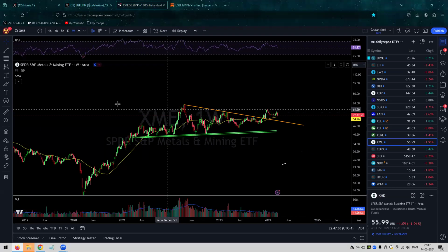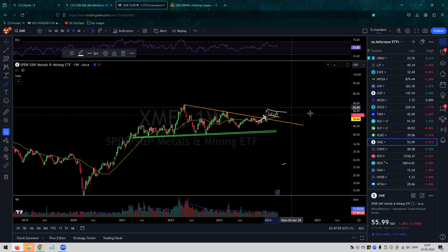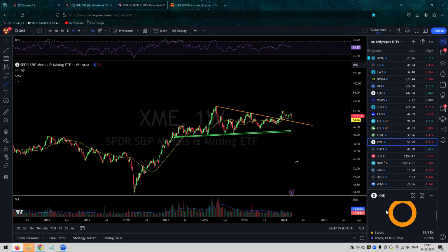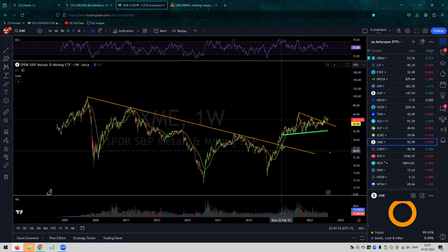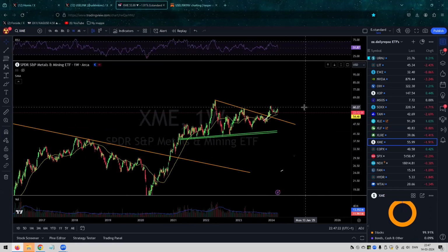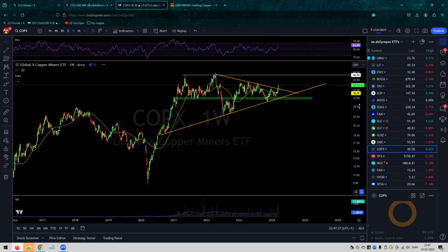XME, boom, breakout, retest, sideways action. Again, gold and silver. This is also a lot of iron and so on, but still looks incredibly good. You have a long-term trend line here coming down. Boom, massive breakout in December 2020. And now we have a minor breakout here again, which looks incredible. Above the 30 weekly. Yeah, it's fantastic.